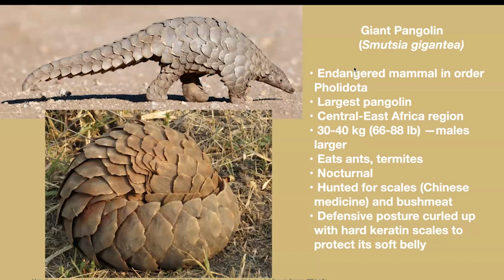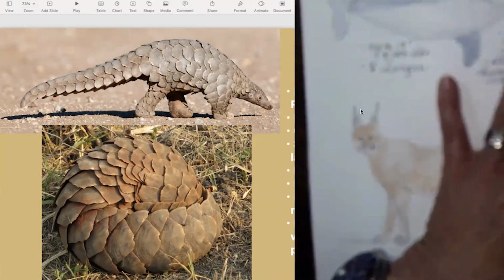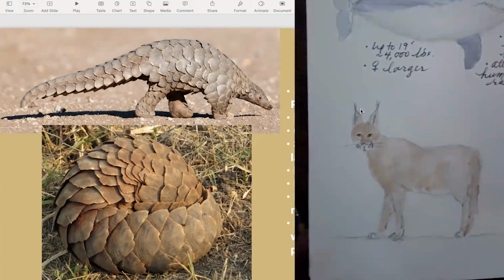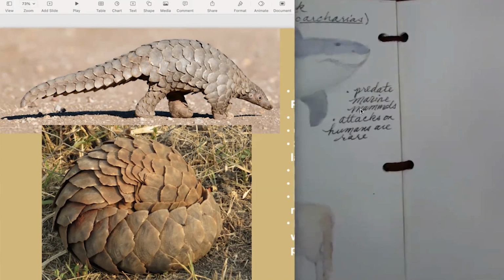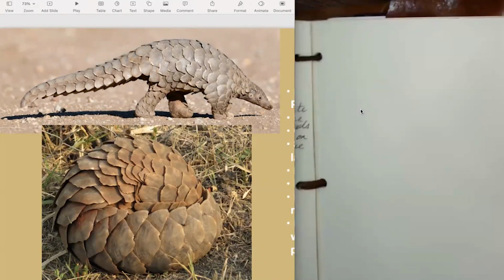So this says, for some reason, it will not recognize my escape key until I touch the screen. Well, so I'm getting this focus to come on a little bit better. There we go. Okay, we'll come back to Mr. Caracol or Ms. Caracol.